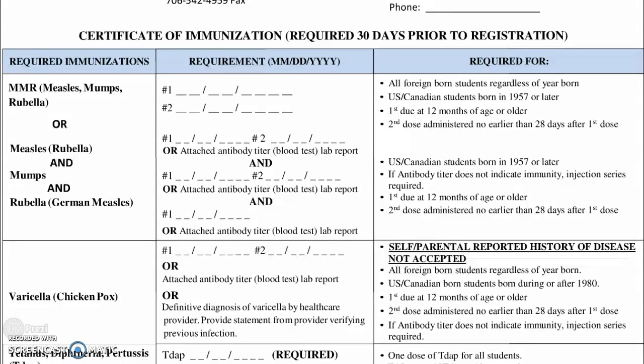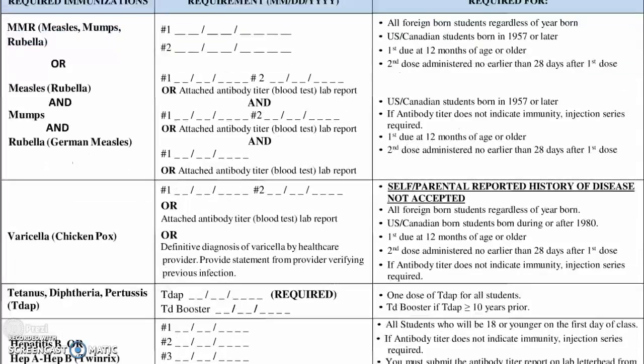If you took the shots but you don't have a record of the specific date, you can also take a titer test that shows if your body is immune to measles, mumps, and rubella. If the test report shows you are immune, you can submit the lab report with the forms. However, if the test report shows you are not immune to at least one of the 3 diseases, then you will need to take additional vaccines.